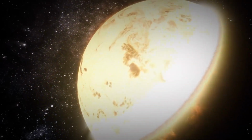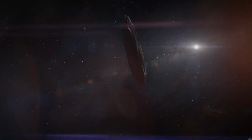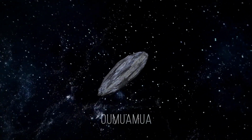We discovered it in 2017, but we're still not sure what it is. An asteroid, a comet, or a spaceship of some outer space civilization. So far, scientists have named it Oumuamua. Sounds like a Hawaiian cow.